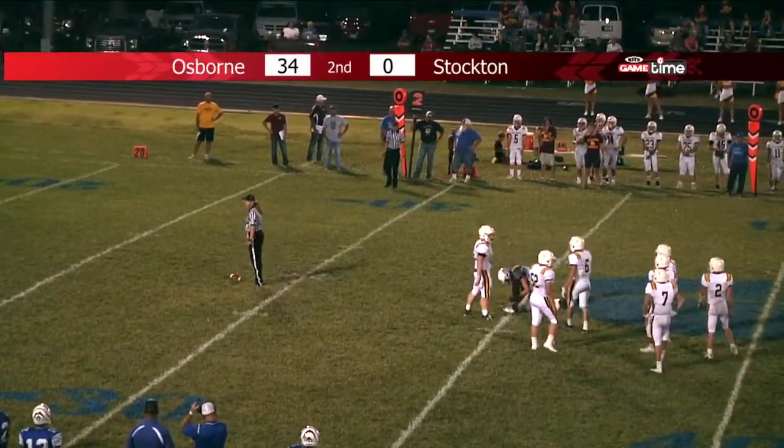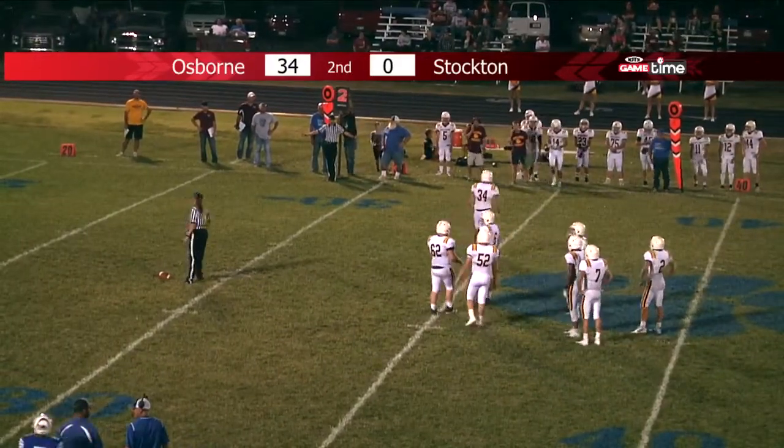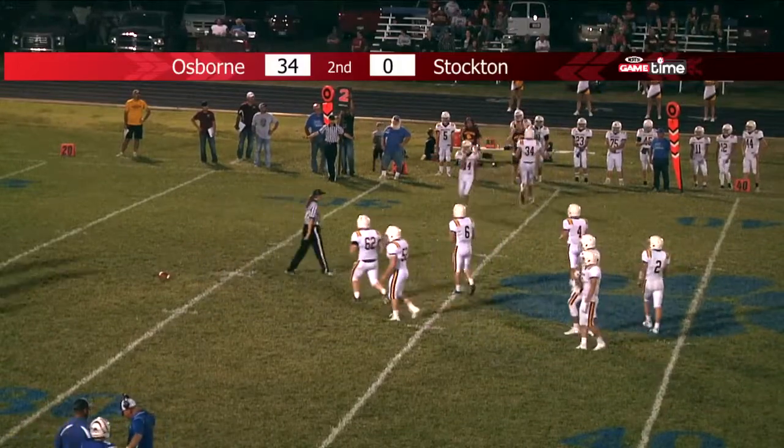Pressure. He got rid of it early. But he did have some time that time. Yeah, he did. It just didn't develop like he thought, and there were 2 Osborne defenders kind of enveloped him.